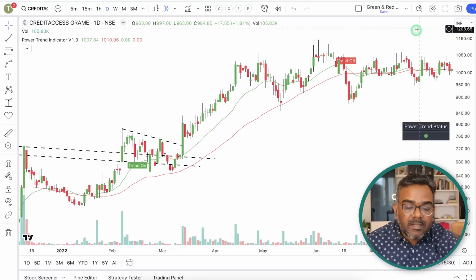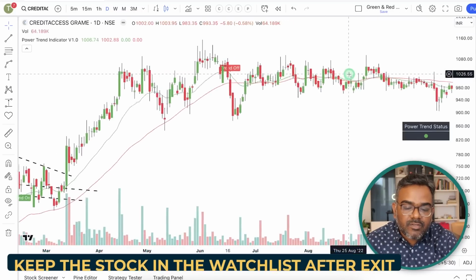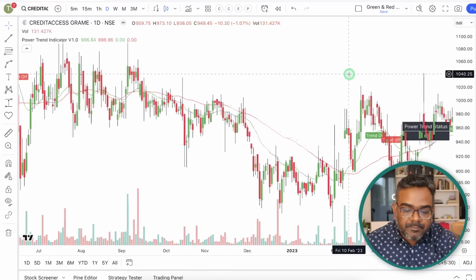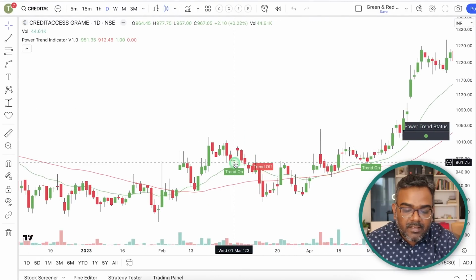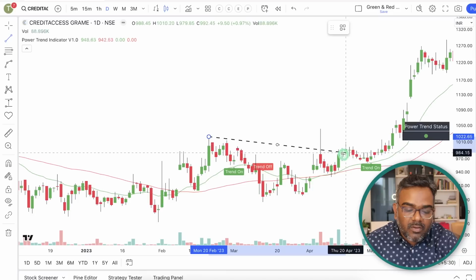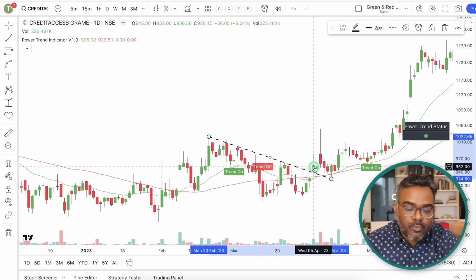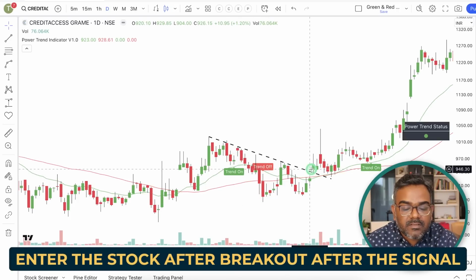Once you exit here, keep the stock in your watch list. Then if you see, the stock goes sideways, sideways, sideways, and then we have a power trend on signal here. As I said, you have to wait for the price to break above this pivot point or the price to break out from this downtrend. In this case, the price broke out from the downtrend here. So you will not enter the stock here. You will enter the stock somewhere here.